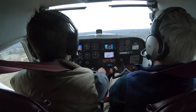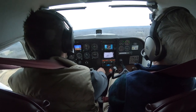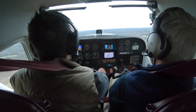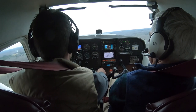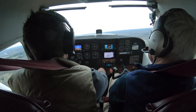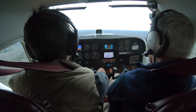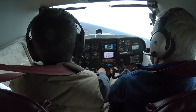Person County traffic. Cherokee 8527 River is approximately 11 miles on the RNAV for runway 24, currently at 2,800 descending. Person County traffic, 172 Papa Alpha is turning left crosswind for runway 24, Person County traffic.